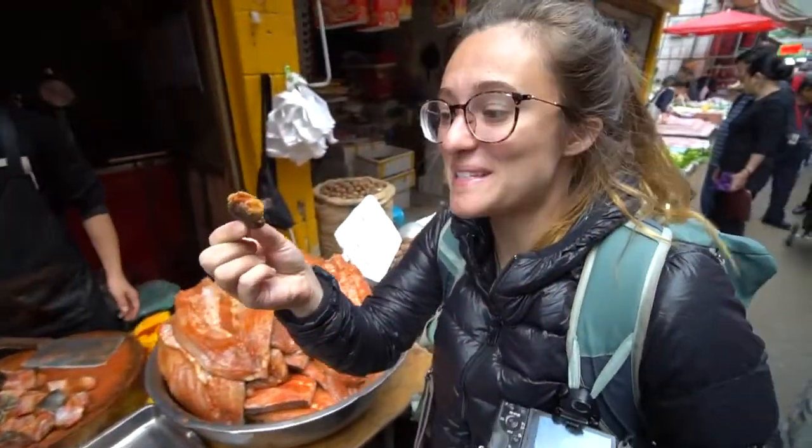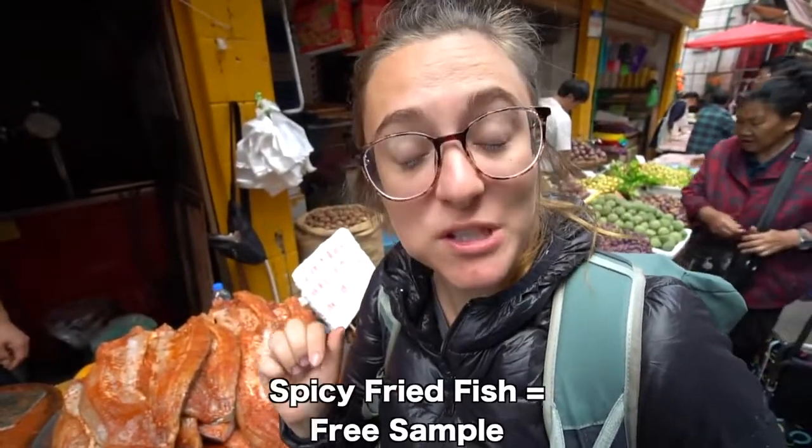So I'm trying this spicy cooked fish. Looks really spicy. There's like these little chunks, so let's give it a try. It tastes quite fresh.